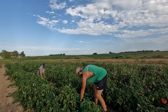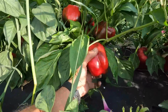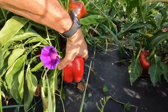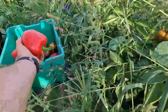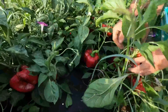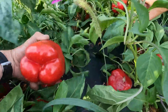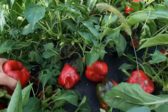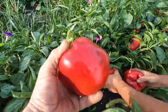Nope, just the red. Some of these are a little bit smaller, but you can see how many red peppers there are down here. Oh man, look at those beauties. My goodness. Oh, this is where it's at. I need to move down here. These are beautiful. I haven't gotten no bad spots. I've gotten no green ones. Oh my goodness. So I need to find out what variety this is.